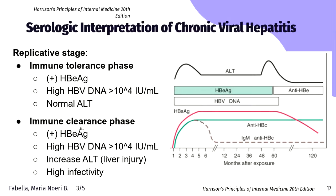Next, the next phase is the immune clearance phase. According to Schlesinger, it occurs in the fourth to sixth decade of life. In here, the immune system can already kill the virus and the hepatocytes, so you can see the increase in ALT, which could mean that there is liver injury already. So this is the increased ALT. This is the presence of HBe antigen and the HBV DNA. So next.